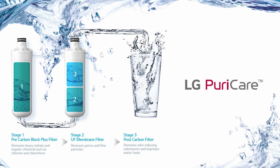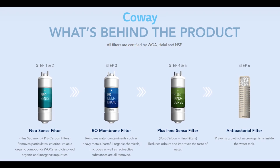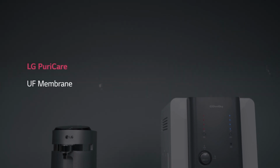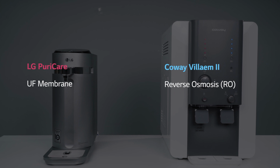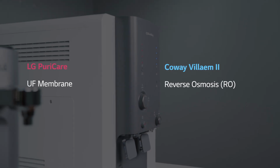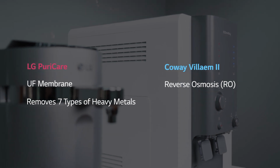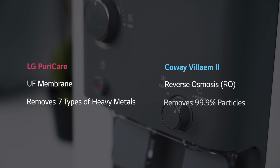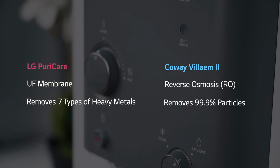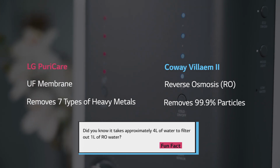The two water purifiers also use different methods of water filtration. The LG PuriCare uses ultrafiltration, or UF, while the Coway uses reverse osmosis, or RO. The UF membrane filter of the LG is able to remove 7 types of heavy metals, while the RO on the Coway removes 99.9% particles. Both provide safe and clean drinking water.